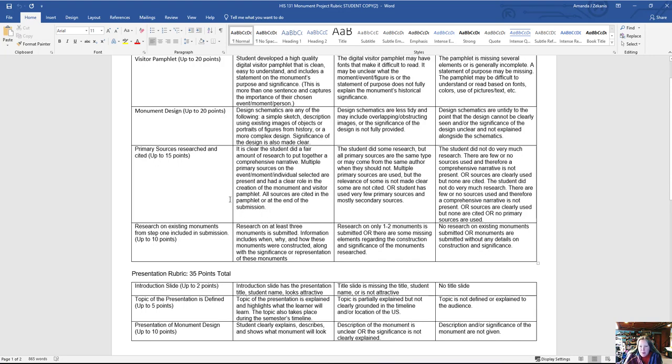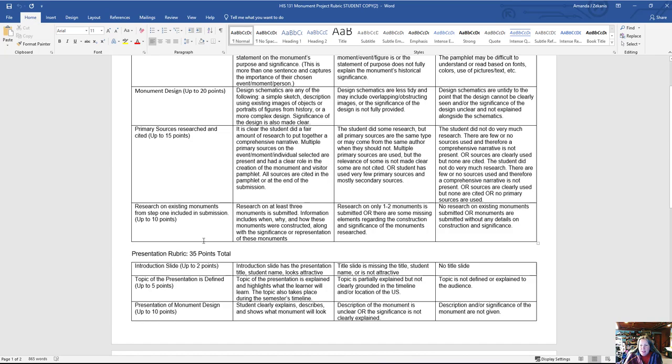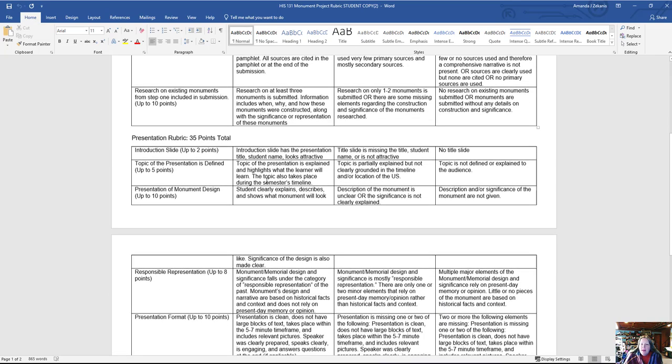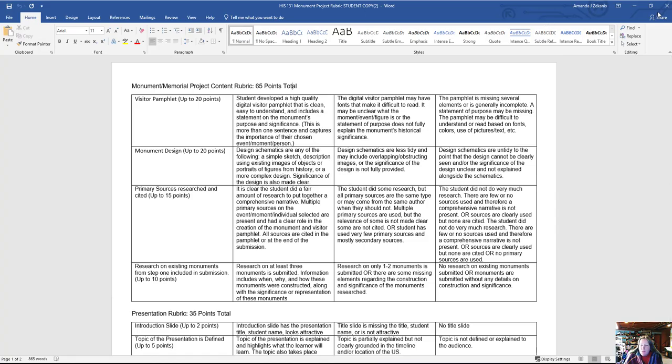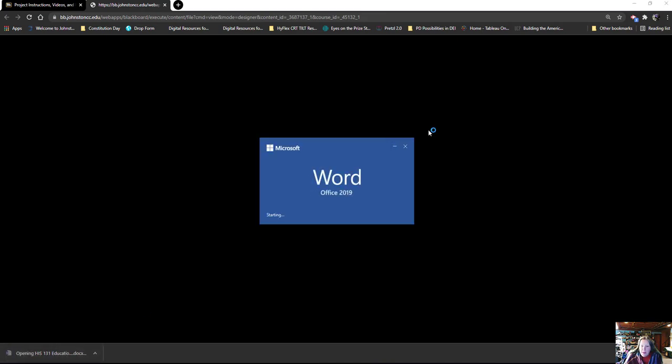Perfect use of primary sources, citations, and research is going to get 15 points. Perfect research on existing monuments is going to get 10 points. And then here are the presentation elements, where you need to make sure that you read the descriptions of what the excellent ones are. So that is the rubric for that piece.